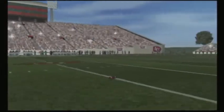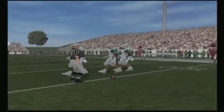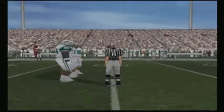Welcome to Bloomington, the home of the Indiana University Hoosiers. Today they go to battle against the Eastern Michigan Eagles.